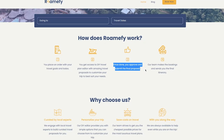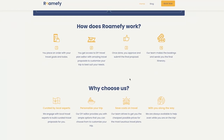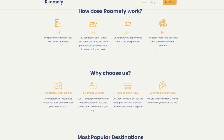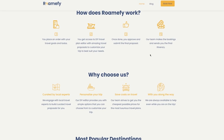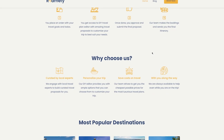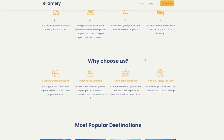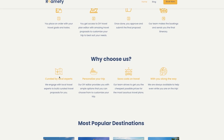And here's where Romify really shines. Their team swings into action, making all the necessary bookings and crafting the final itinerary. They're not just any team, though. Nope, they've got connections with local travel experts who know their stuff. These experts work their magic to curate travel proposals specifically for you.